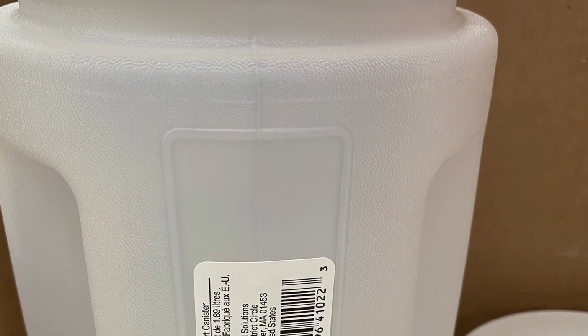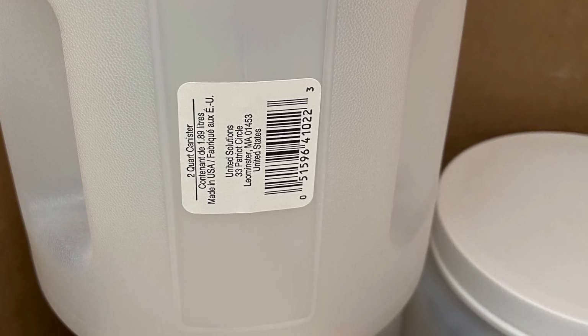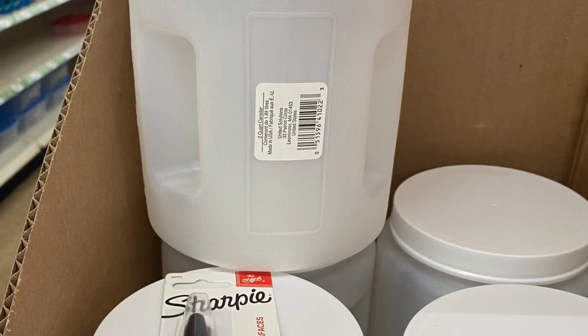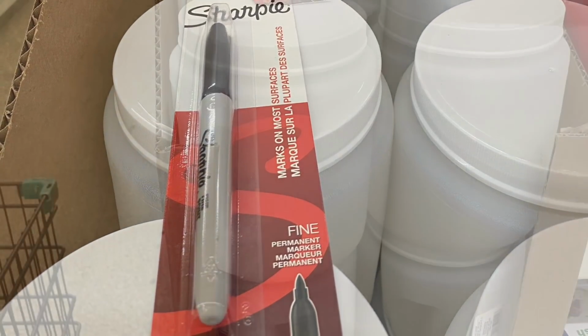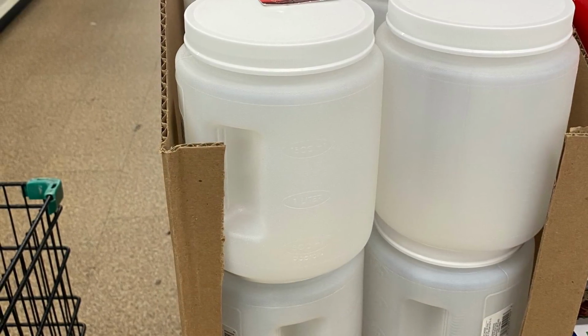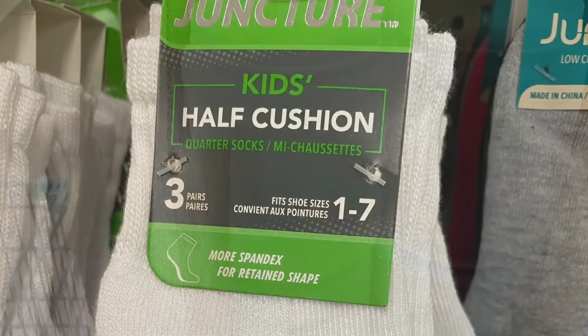Check out these big plastic containers. These are awesome for $1.25. They were huge. Screw on top so that you don't have to worry about bugs. If you had cereal, rice, beans, anything, you could put it in there. And obviously somebody was like, I could use a Sharpie to write on these. These are a great deal for $1.25. I did not pick one up, but they were food grade.